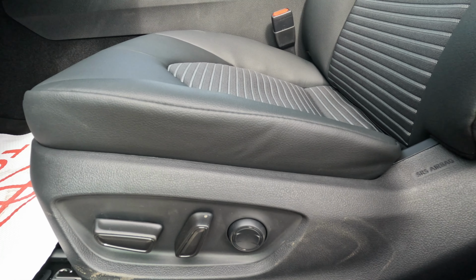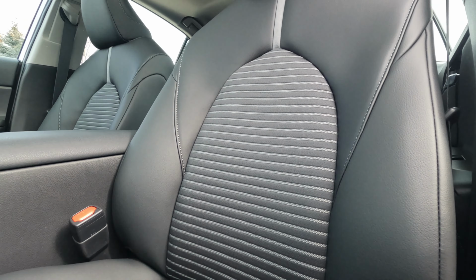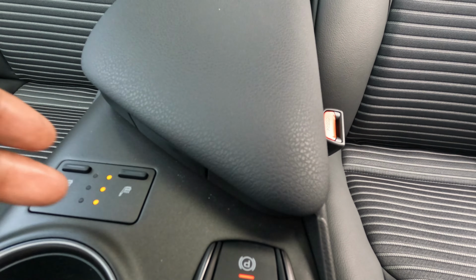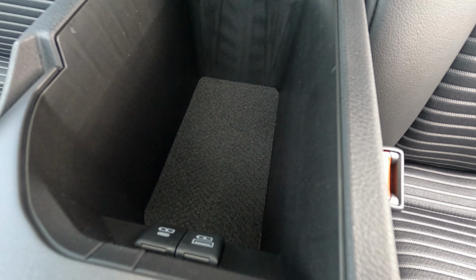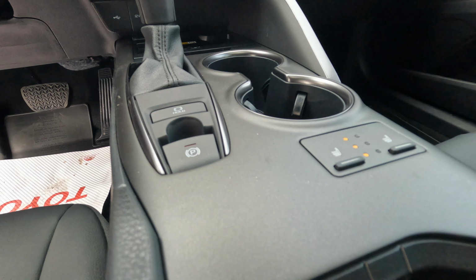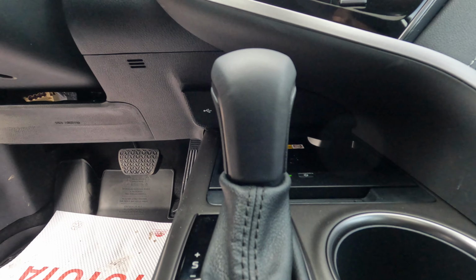As we look now at the driver's side seat, we're currently looking at the 8-way power adjustable driver's seat controls. This one is fully leather with the heated front seats. There you go. And the center console, a very generous compartment. And we can see two charging ports there, charging and data ports for your cell phone or your tablet. And there we look at the controls for the heated seats, making our way up to the dashboard.